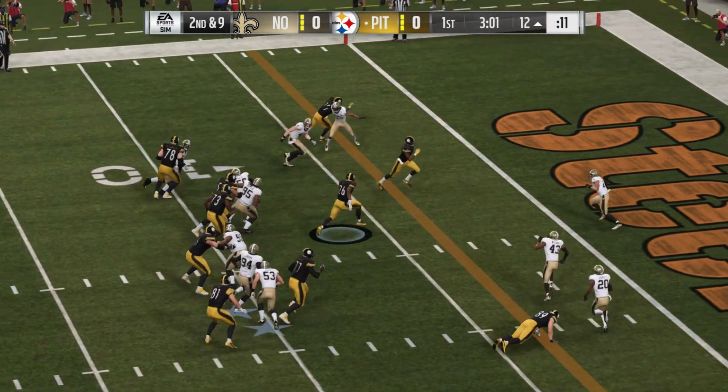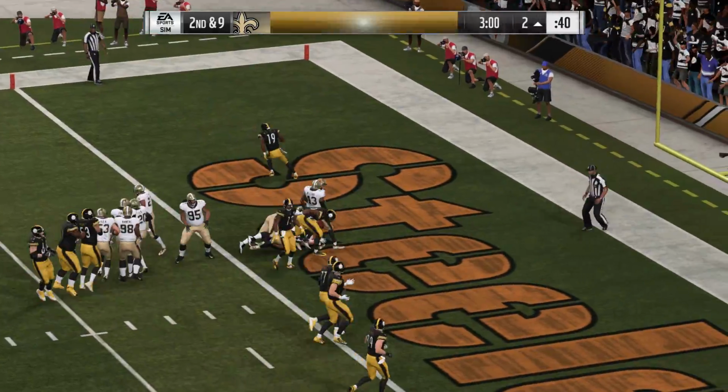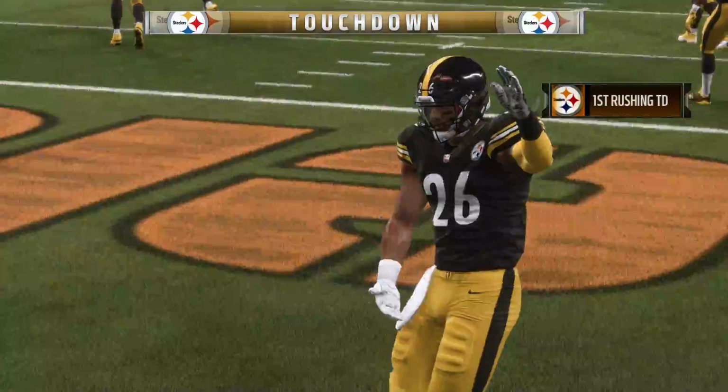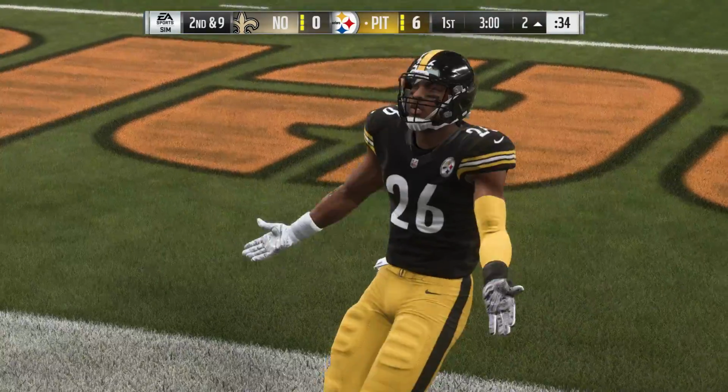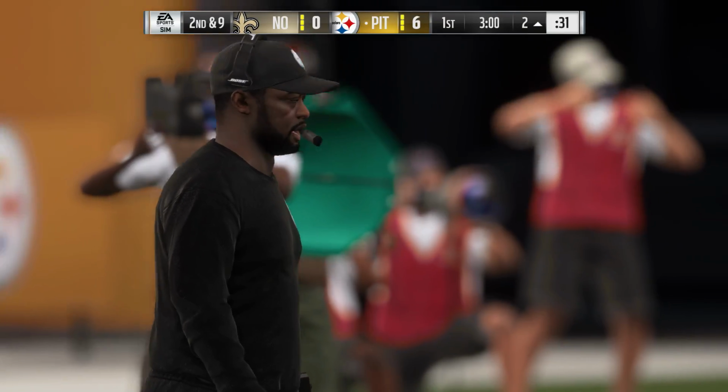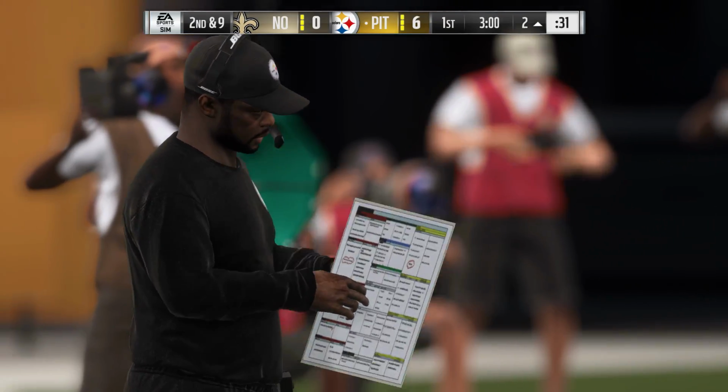On 2nd down, it's Bell. And he's in. Touchdown, Steelers. Le'Veon Bell, a 12-yard touchdown run. And the Steelers take the ball down the field and score on their opening drive.